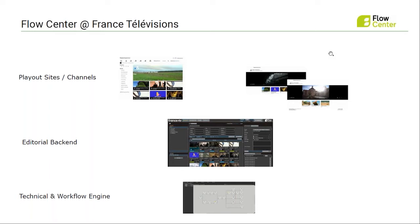At the bottom, you have the technical and the workflow engine. That's where your content actually gets ingested. That's where we QC it. That's where we transcode it. That's where we pull out the metadata that arrived at upload. That's where we detect what channel something belongs to. That's where we sanity check the metadata, whether it's complete, or whether things like airing dates are not in the past, but actually in the future. That maximum availability dates are in the future and not in the past. So a lot of things happen in the technical sphere and in the workflow engine.